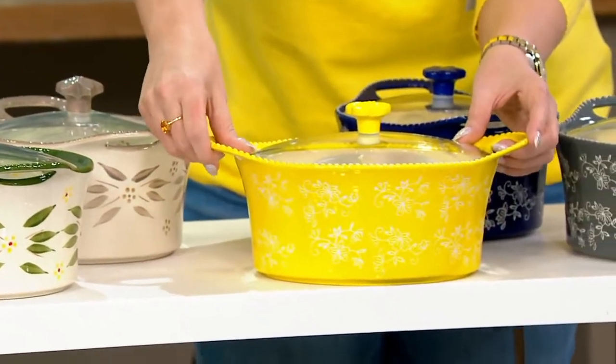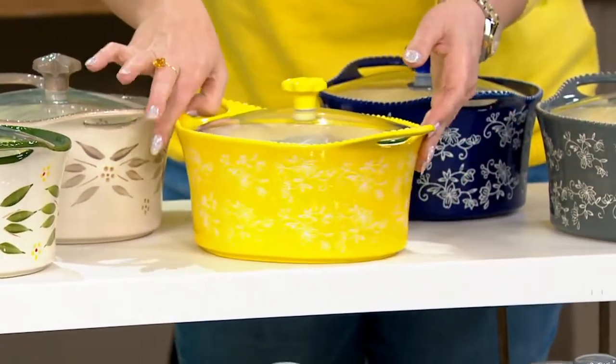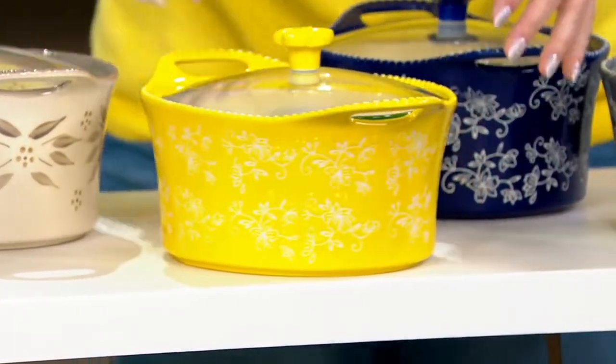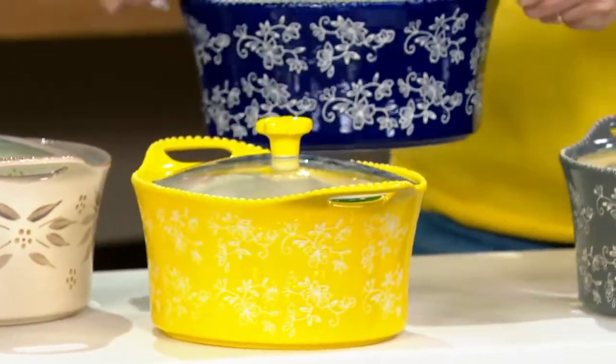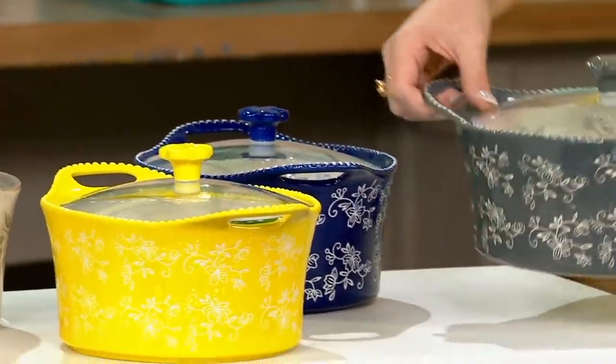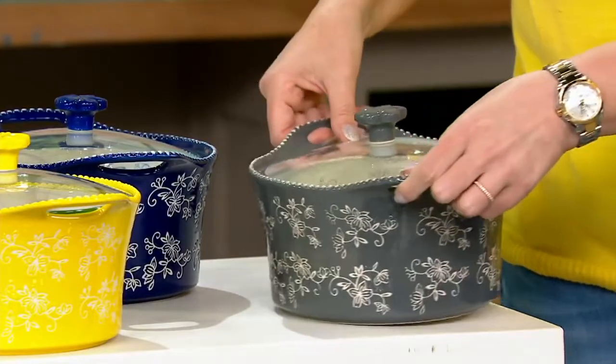Hello. Let's talk about the Floral Lace yellow. 900 in the Floral Lace. Look how fun that is. I wore my yellow sweater today to celebrate the yellow returning to Temptations for the celebration. Here it is in Floral Lace blue. 1,200 here. Here is the Floral Lace gray. 800 there.